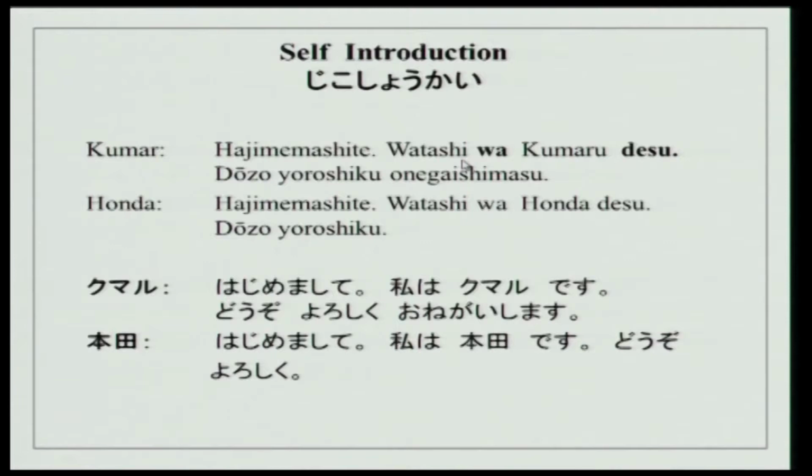Watashi means I. This sound written here in bold is wa. It is a particle, and particles are a very, very important integral part of the language. Why? Because they join words to make proper, complete, meaningful sentences. So, we need wa over here.